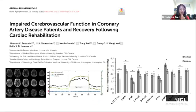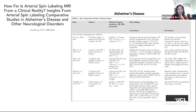And we showed in cardiovascular disease patients that we're able to sort of detect changes across the brain on a regional level with this ASL technique that actually allows us to sort of start to see potential early signs of vascular changes that are even changing long before blood flow changes are even visible or measurable. And so the question is, how far, like ASL right now is still a research tool.